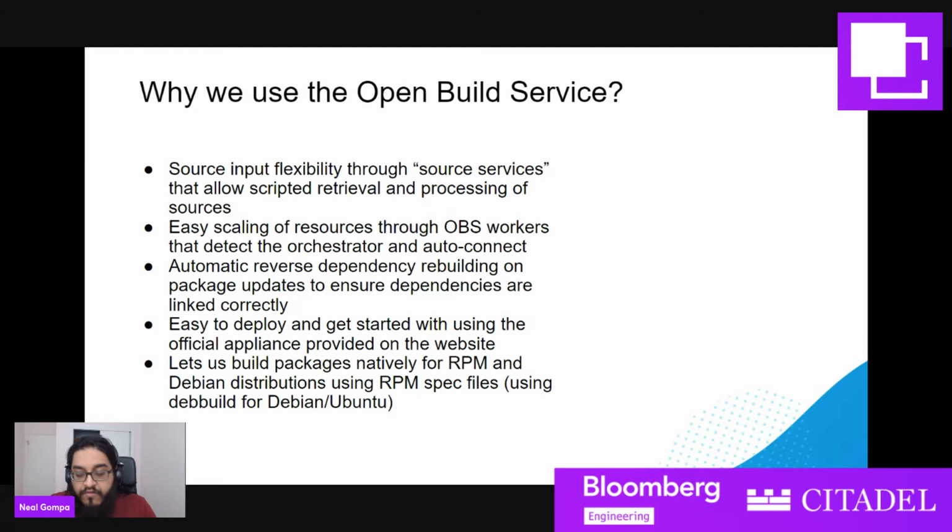So why we use the Open Build Service: it gives us some nice features, source input flexibility. We can scale resources with workers by just provisioning them dynamically. But the biggest thing that we have, aside from the fact that it can build packages natively for RPM and Debian distributions with RPM spec files, is that it tracks the dependencies of packages as they've been built, and as dependencies drift and change, it triggers rebuilds and publishes them together automatically. So I don't actually have to work through the process of maintaining packages as their dependencies change. Dependencies changing is the easiest part because I don't have to do the rebuilds. It does it for me, and then it publishes them for me, does the correct version and release incrementing, and all that stuff so that they're just straight up usable out of the box.